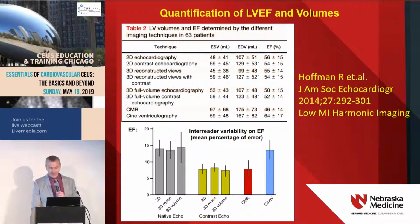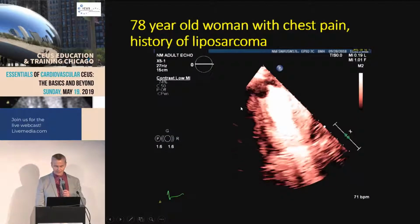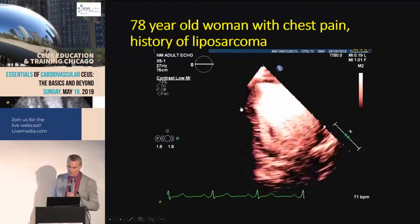But even with that, you can see their volumes correlated more closely when they did 3D full volume contrast echo with a transmit 1.8, receive 3.6 harmonic imaging at a low MI. They still had larger volumes, and that were more closely correlated with CMR. But again, like I said, now that we're using the very low MI imaging techniques, our volumes are almost replicating what we're seeing at MRI because of that non-compacted border.